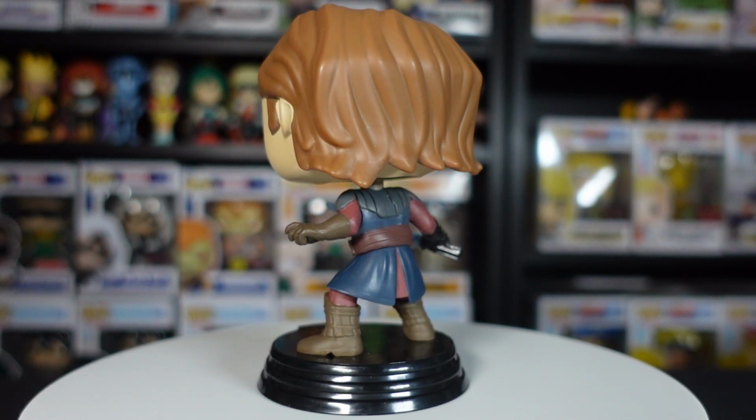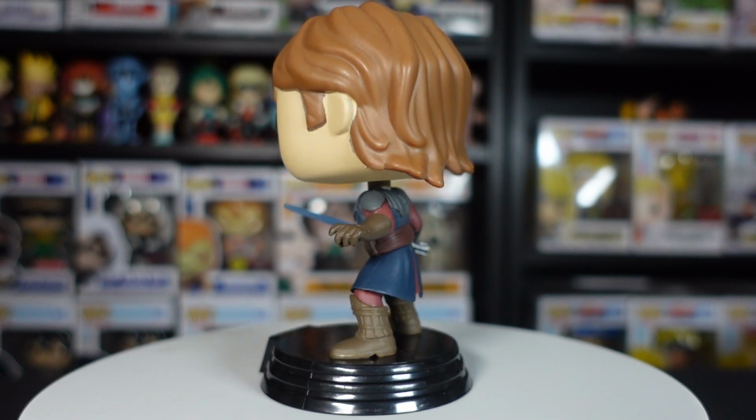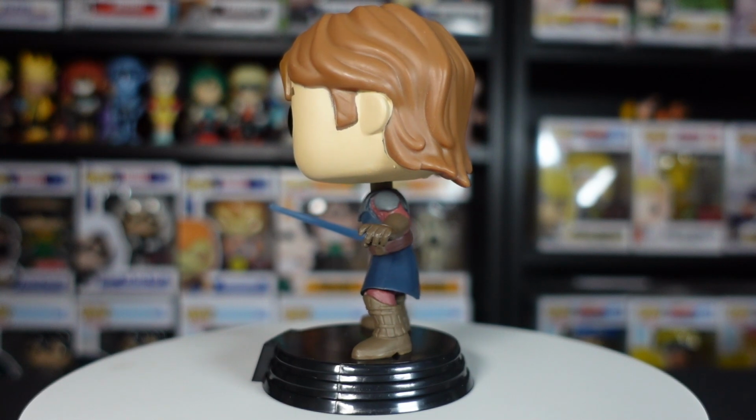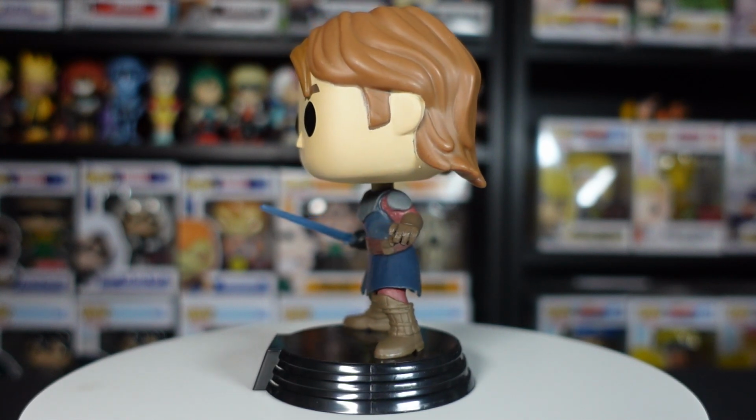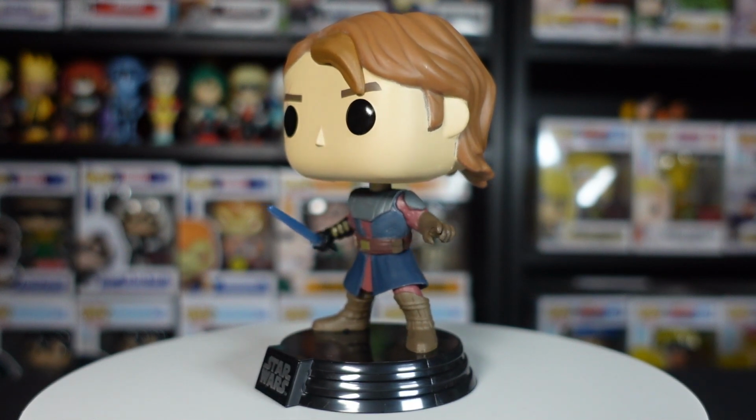I don't know if it really completes the Clone Wars collection because I don't have Rex and there may be a couple others that I am missing, but at least that main initial common wave is now complete. Finally we have Anakin. Very, very cool. I was a big fan of Clone Wars.